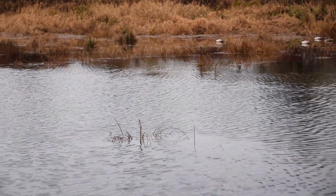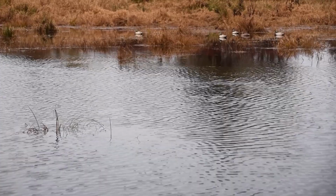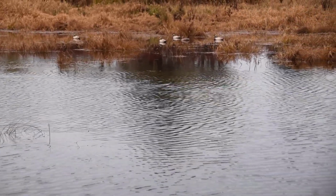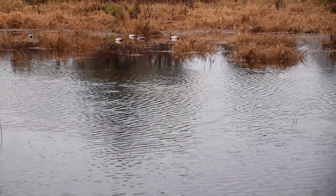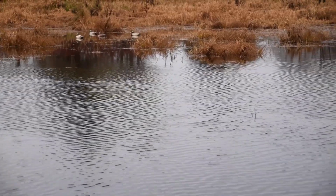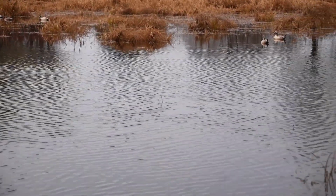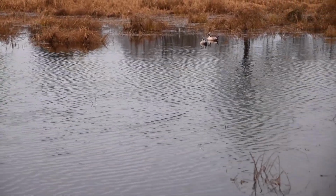Packed really light this morning. Got a late start. It's about 9 o'clock. Going for the mid to late morning, early afternoon flight. Got a half dozen mallards and a pair of bull sprigs right there, all of them blow up featherlight decoys. Not trying to work too hard today.